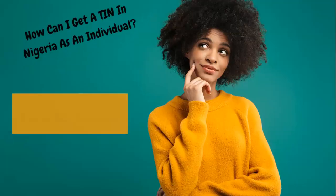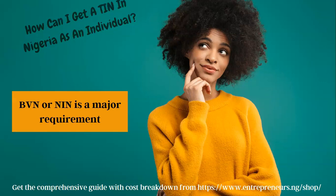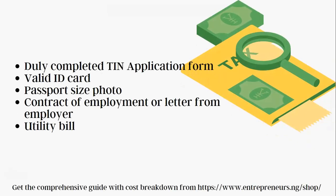How can I get a TIN in Nigeria as an individual? According to the Joint Tax Board, if you are an individual, you're automatically assigned a TIN based on your bank verification number or national identity number. In other words, to get a TIN as an individual, BVN or NIN is a major requirement. Alternatively, you can visit the FIRS office with the following requirements: duly completed TIN application form, a valid ID card, passport size photo, contract of employment or letter from your employer, and your utility bill.